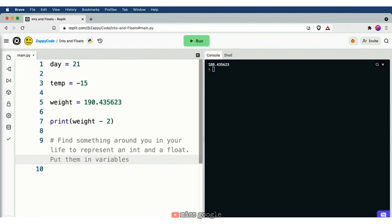All right, hopefully that went well for you. For me, I'm going to represent my age as a whole number. I'm going to say that my age is just 32. Then I really like cryptocurrency, I'm going to say that I went and bought some Bitcoin. I got 0.00435 Bitcoin. Okay, you can see this is a float because we've got a very specific decimal here.